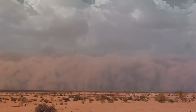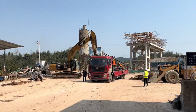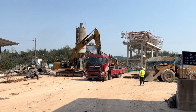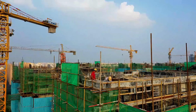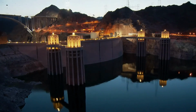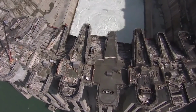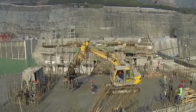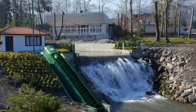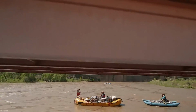Under the scorching sun and amid alternating sandstorms, engineers and workers operated various types of machinery, from excavation and transportation to pouring and installation. Every step was infused with their sweat and ingenuity, leading to the Hoover Dam's outstanding functions today: flood control, power generation, irrigation, navigation, and water supply. These achievements have greatly improved the natural environment and socio-economic conditions of the western United States.